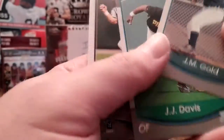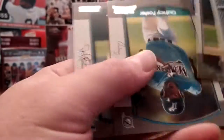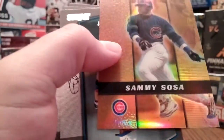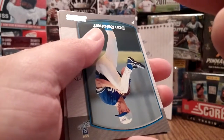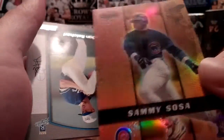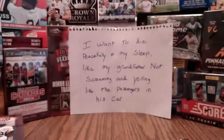Oh, looks like we're gonna get something in this pack. Something special coming up after this one. Quincy Foster, don't remember him. Sammy Sosa. Yeah, I remember these cards. I've actually had the same exact one. BBP6, Bowman's Best. So Bowman's Best is one out of 18, it looks like.